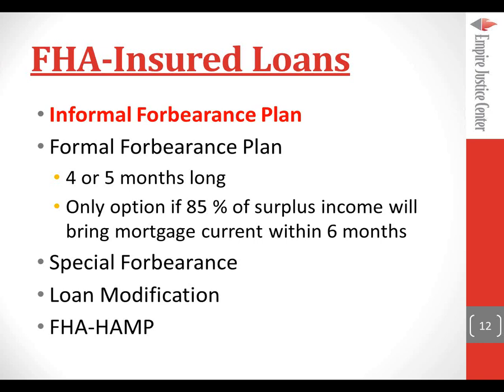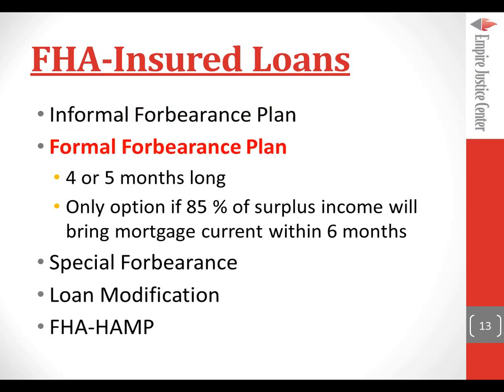Typically, the homeowners that we work with are not ones that can fall into the informal forbearance plan. By the time they have reached out to us, they are much further behind, and they don't have the kind of surplus income that allows them to catch up in a period of 3 months or less. But that is the simplest and easiest plan in the FHA world.